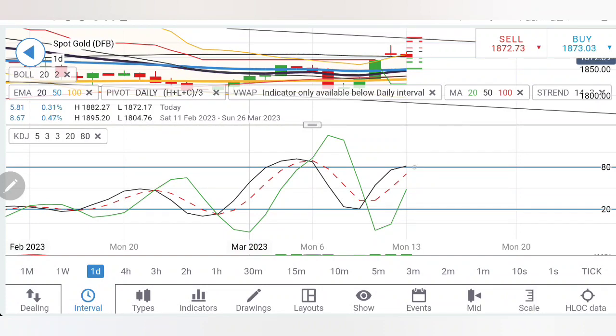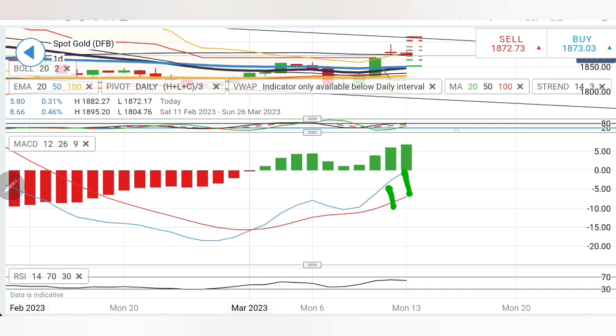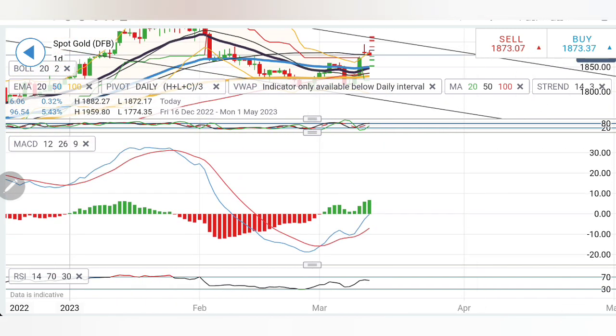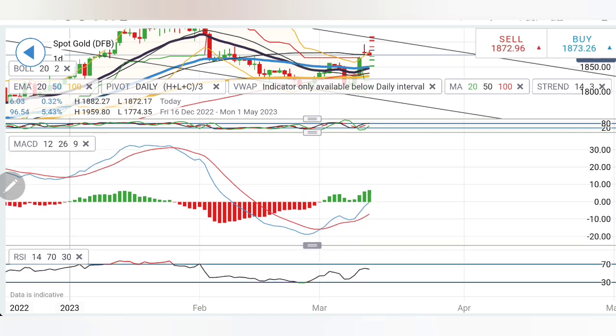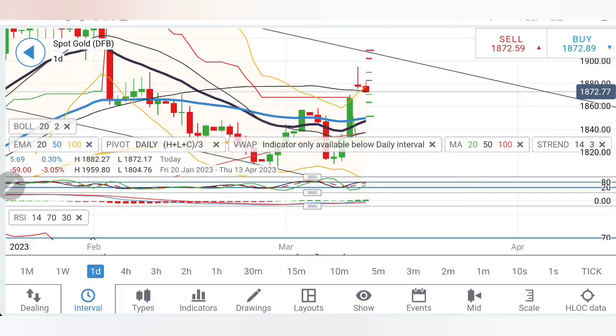Now see, the stochastic on the daily charts is also near overbought levels. The MACD is divergent and bullish, and if you connect the super trend with the MACD, you can see it still has a lot of scope for continuation of the bullish trend. The RSI is looking down here. Considering this, I will recommend you to sell at 1870 and buy at 1880 levels.